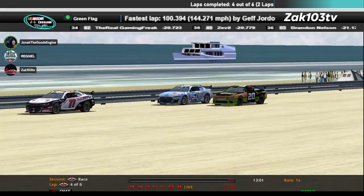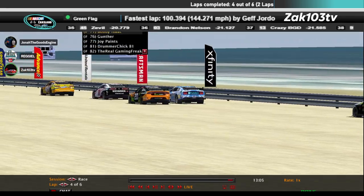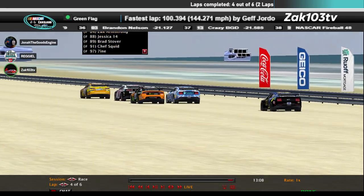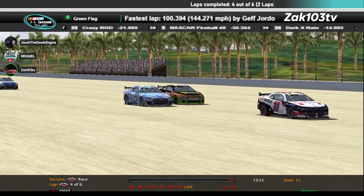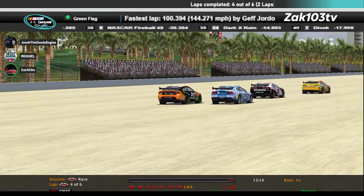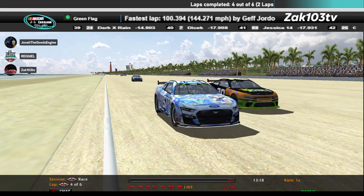It feels like F1. Thernalux Gaming is trying to pass here for second, or third actually. He actually didn't get too impressive at the start, but he's looking really hot in the standings. We were just talking about him. I think he started 11th, could be wrong. This is for third. Joey Paints is trying to reel back in that 42 at the inside.